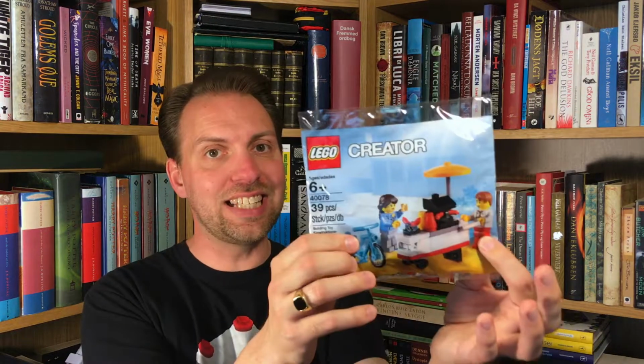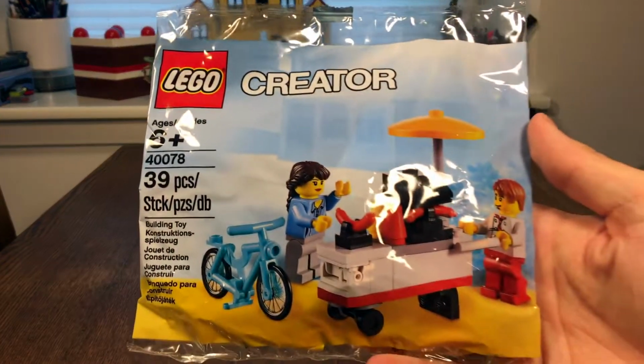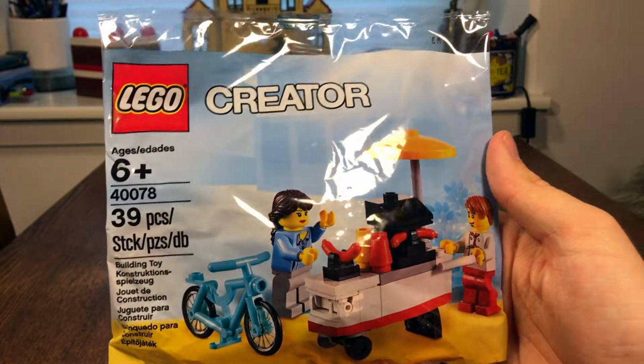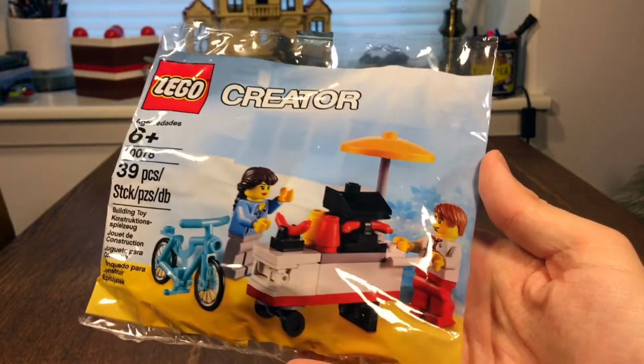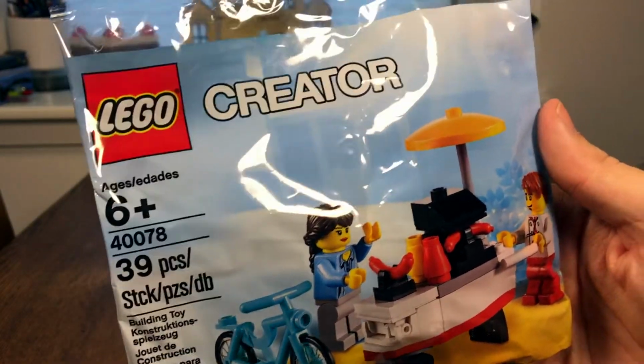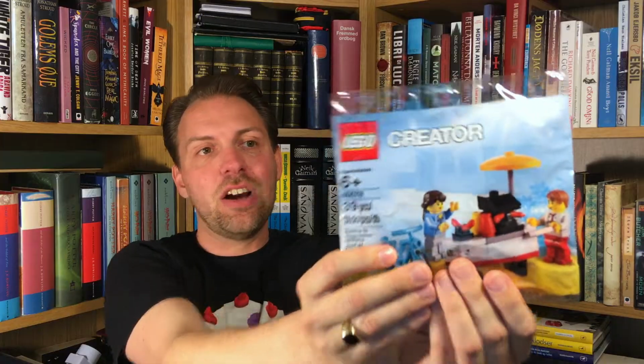The second thing I got at Klodsfest 2019 was this little hot dog stand. Now, I've been wanting a hot dog stand ever since that hot dog stand came out last year, because that one looked really great, but I never really managed to get that one because for some reason I never was at a place where it was. So I got this one instead, or at least as a substitute until I can find that one.